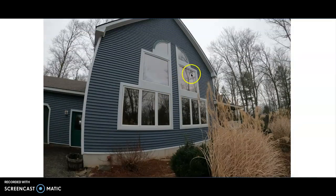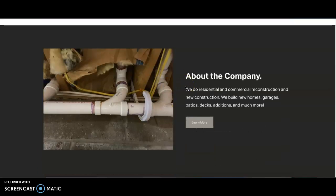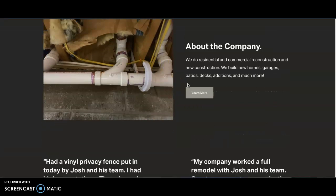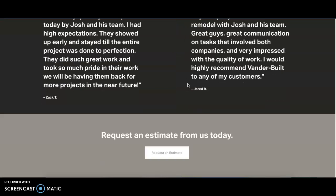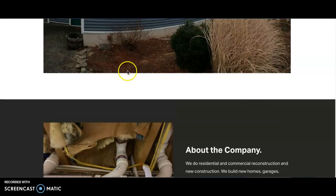But you do have some beautiful work. You have some nice pictures that really could make a website look great. It just looks like you haven't really put a lot of time and effort into this. I'm not sure if you don't really know the value, but there's a ton of value to be made by having your website done right, and I'm going to show you that value right now.